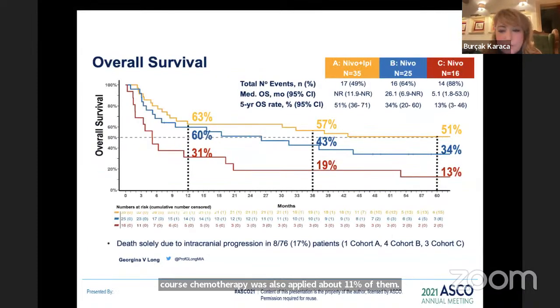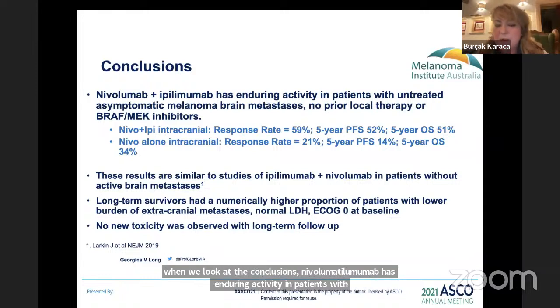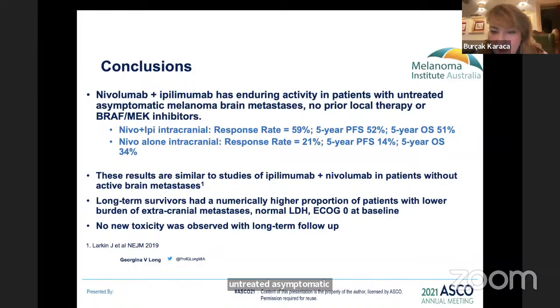Yeah, overall survival we can also see from here. So when we look at the conclusions, nivolumab, ipilimumab has enduring activity in patients with untreated asymptomatic melanoma brain metastasis, no prior local therapy or BRAF/MEK inhibitors. These results are similar to the studies of ipilimumab and nivolumab in patients without active brain metastasis.